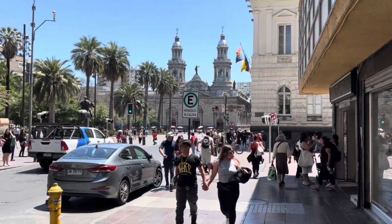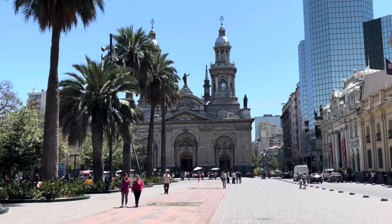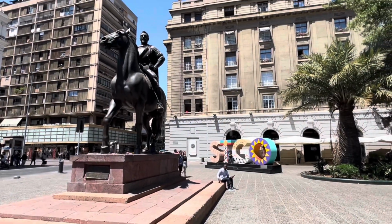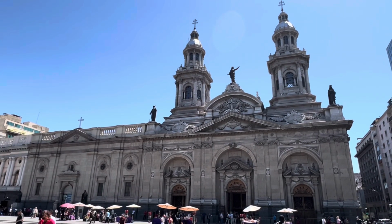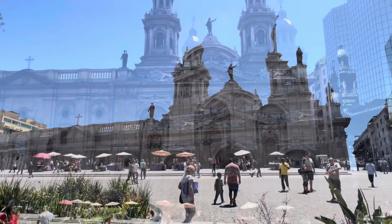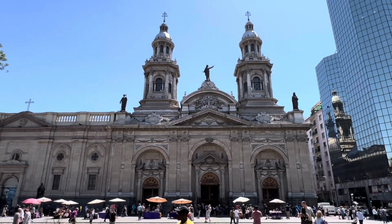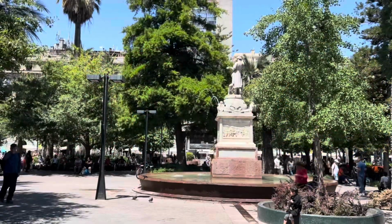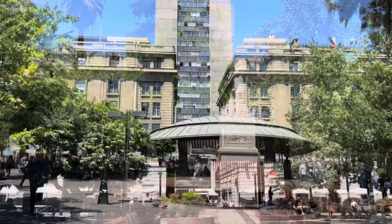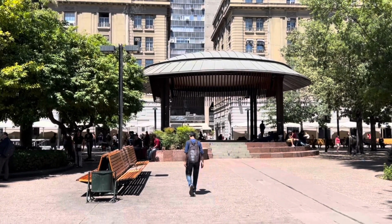Plaza de Armas is the center of the city and has remained that way since 1541 when Santiago was founded. It is a large square filled with picturesque statues and colonial-style buildings. It feels quite European. Look up and you will see many of the buildings lined with Chilean flags. There are a few museums, plenty of restaurants, cafes, and a STGO sign. Plaza de Armas is where the first colonizers of Chile resided, and today the square is a must visit for tourists.